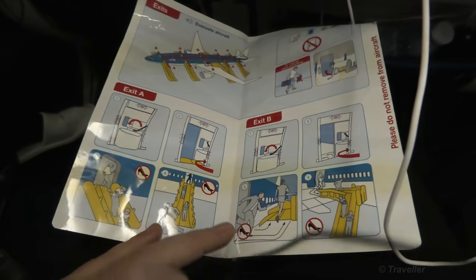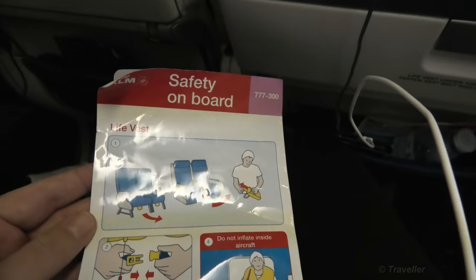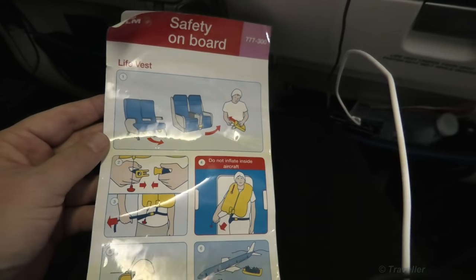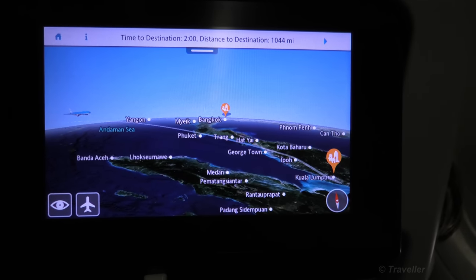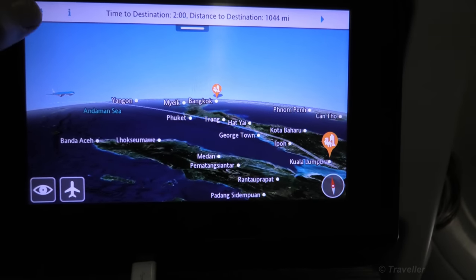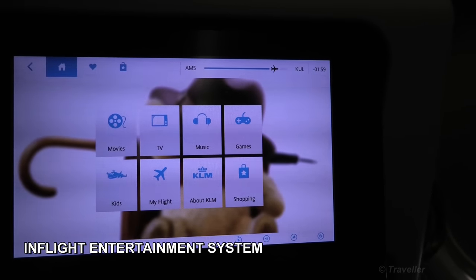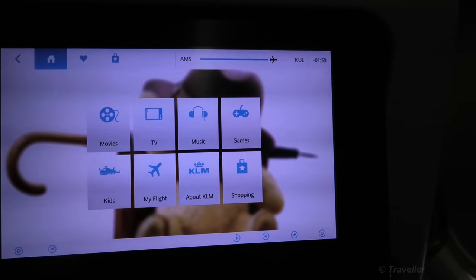Just doing it on my lap because the table in front of me, or the chair, is fully reclined. Let's also have a very quick look at the in-flight entertainment system. It's not going to be very detailed. Categorized according to movies, TV, music, games, kids, my flight, about KLM and shopping.